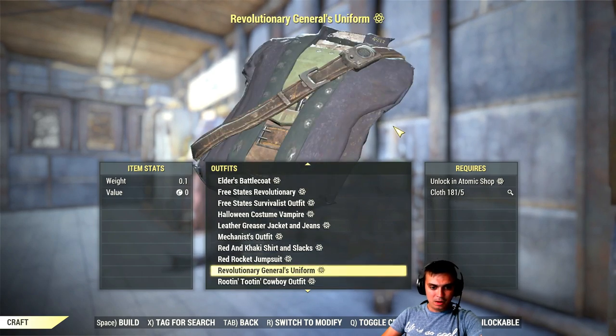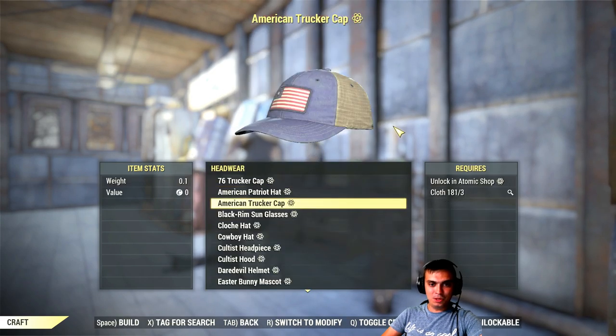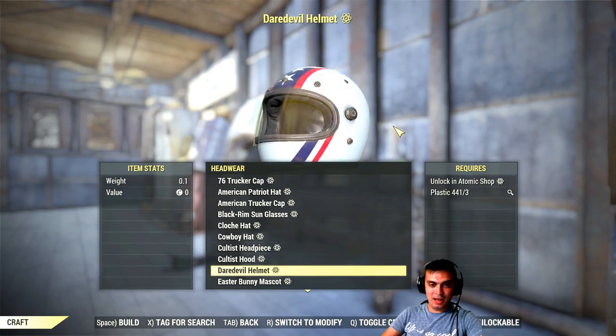Ah, there we go. The revolutionary general uniform. So with it, we got the hat, which is sort of similar to the pirate hat.